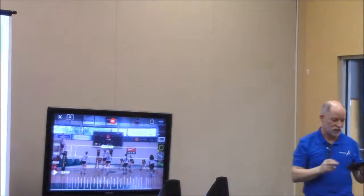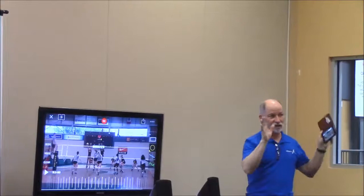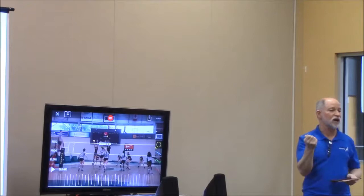So again, these are kind of the key points. You can see I'm standing at the end of the court. One of the things that's really nice, although it's a little bit scary, is to set the camera up, leave it there, and you can get these Bluetooth remotes so you can start and stop it. Some of the apps work pretty well. Some of them don't work at all with these remotes.